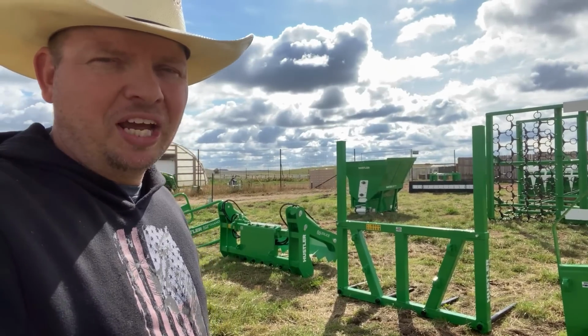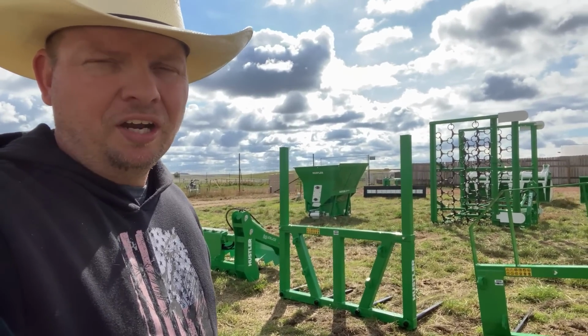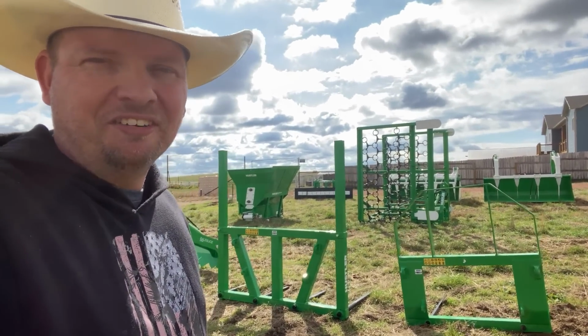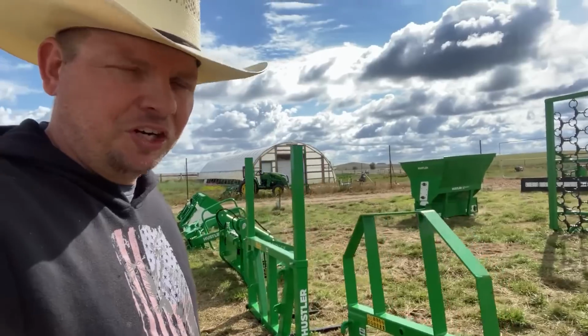As you can see, we have a full set of implements to get us started. From manure spreaders back there to spears and buckets. We're going to do a lot of things with this stuff. But to get us started, we're going to actually start out with this guy right over here.